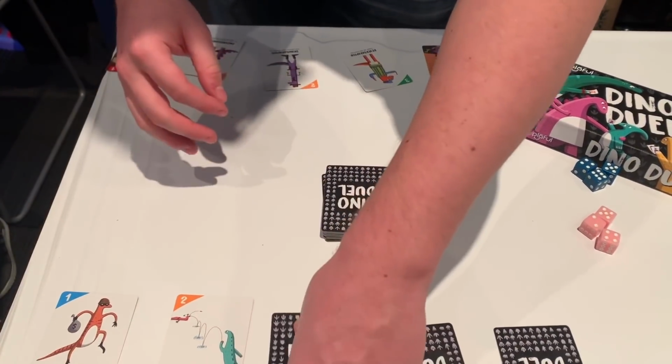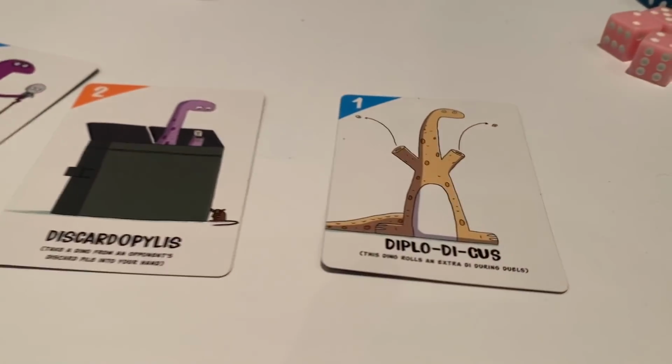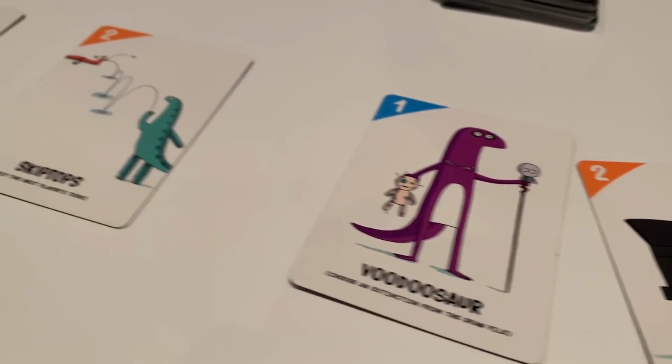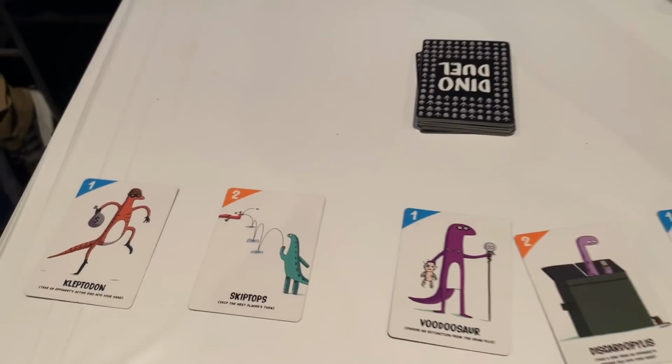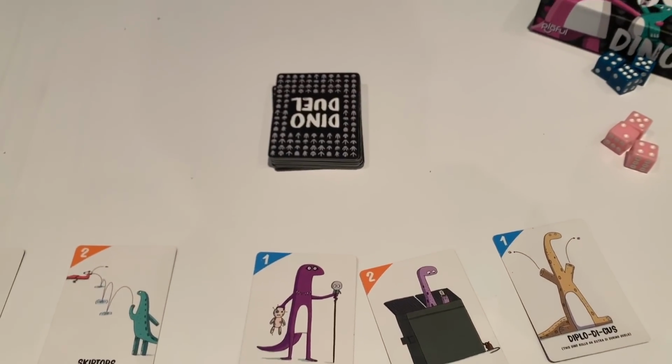Now the objective of the game is to score points. How do you score points? You fossilize dinosaurs. How do you fossilize dinosaurs? You can do it in 1 of 3 ways. You can either duel, you can utilize some of the benefits of the dinosaurs to fossilize them, or you can use extinction events like the nuke that will destroy multiple dinosaurs all at once.